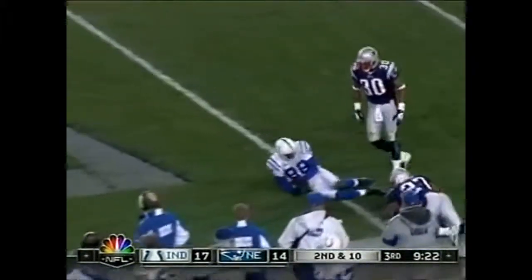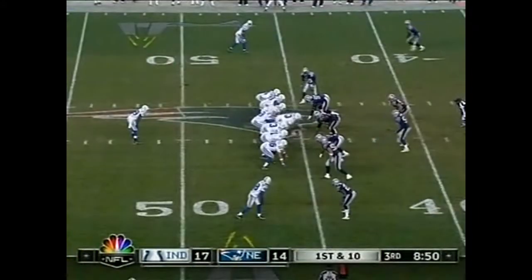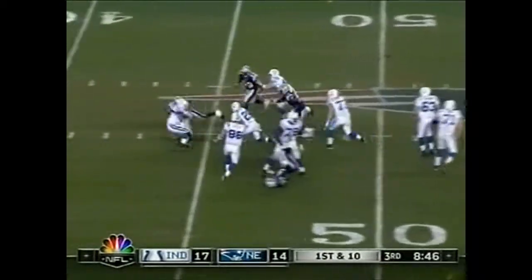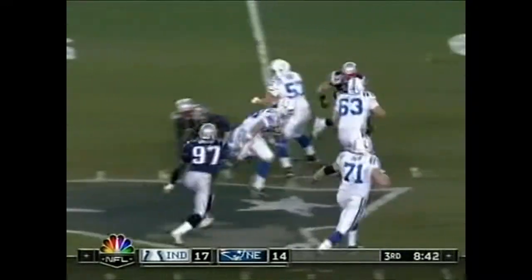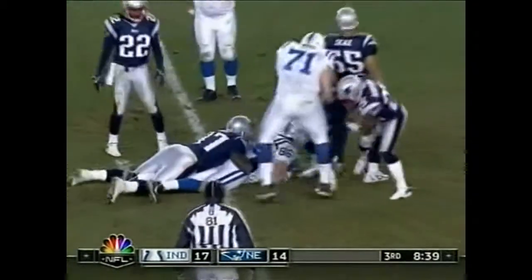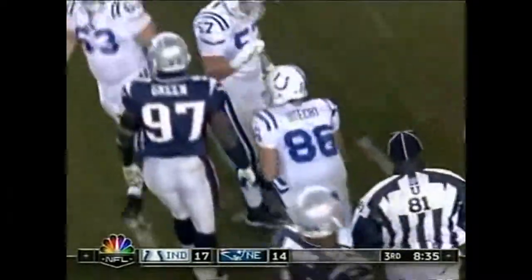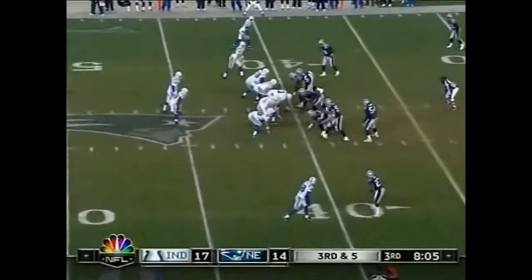Middle, 2nd down and 10 from the 26. Blitz is picked up. Manning throws, and making the catch, spinning around Marvin Harrison. Hobbs didn't have a chance on that one. 1st and 10, 45-yard line. Manning pressured, sacked, and that's Mike Vrabel, but the ball comes out then, and it's Ben Utek, the tight end, and that's going to be a reception as he was able to get it away. Manning, as he's going down in the arms of Vrabel, is able to get it away to the tight end. Down and rolled around for a while.